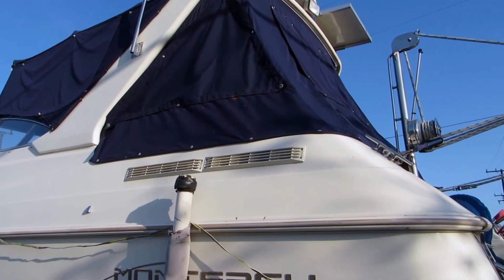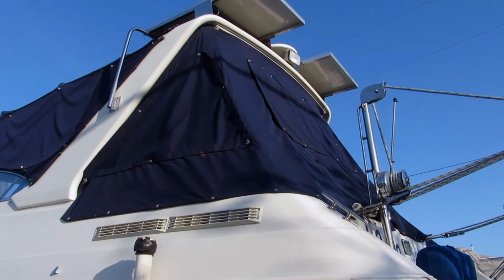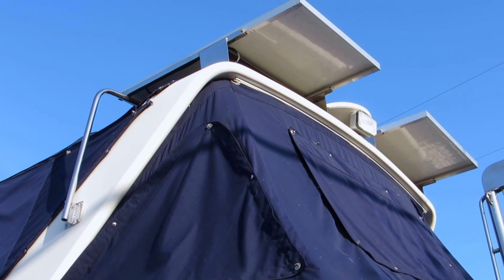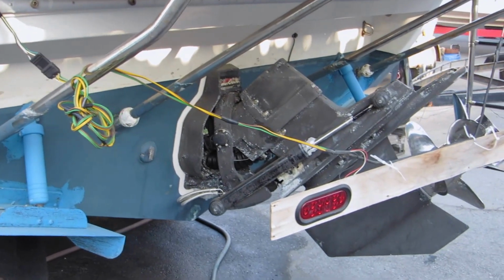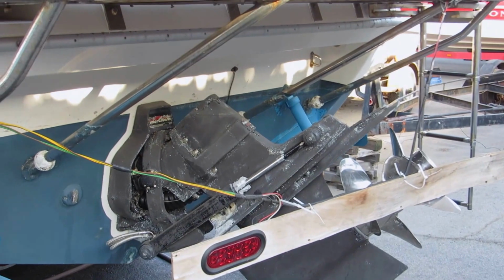In fact, it's got a bunch of custom stuff on it, including some covers for the vents. Up top there, you're going to see some solar panels. So this thing can actually generate its own power for several days. They have some extra taillights that they rigged up for towing this big rig to and from the water. Obviously that would come off.